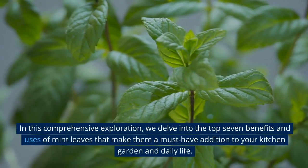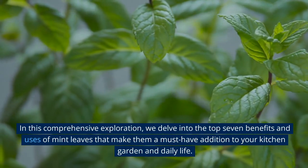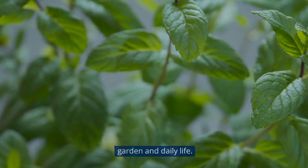In this comprehensive exploration, we delve into the top 7 benefits and uses of mint leaves that make them a must-have addition to your kitchen garden and daily life.